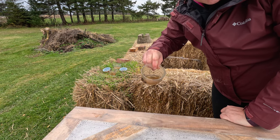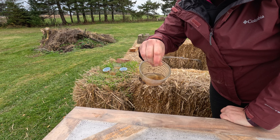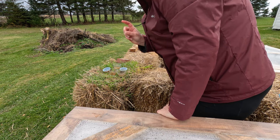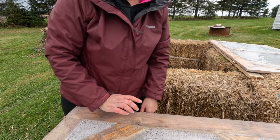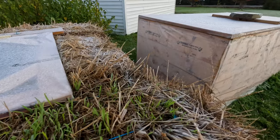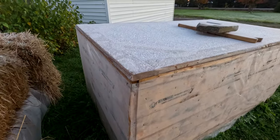Reset my beer traps, still collecting lots of slugs. There is definitely some stuff growing here. Now, we did have a very, very hard frost and about 10 centimeters of snow earlier on this week.